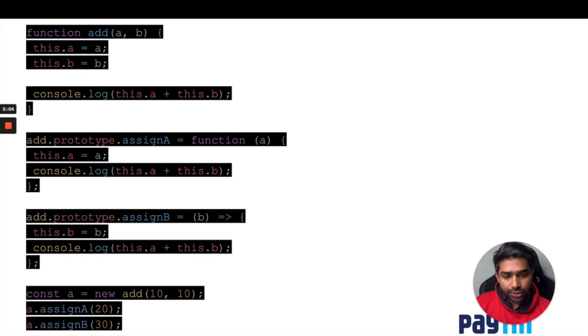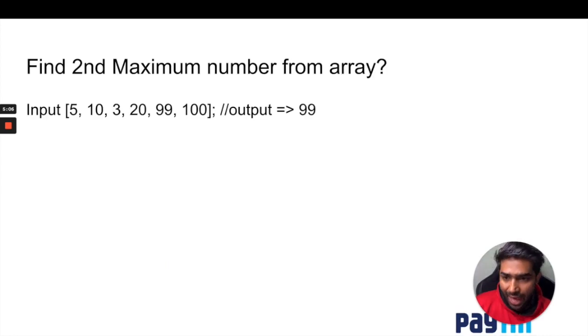Then in the first round, the second question was related to an array. This was an array of numbers, not sorted, just random unorganized numbers. Find the second highest number from the array. In this case, it is 99. You can write a solution in any programming language you prefer. In my case, it's always JavaScript without any doubt. I prefer to use an online editor like Code Sandbox, but you can go with whatever you like. You can use your VS Code also, that's fine. That was all about the first round.